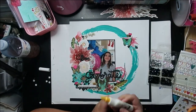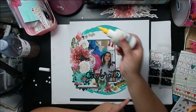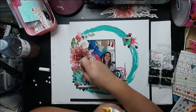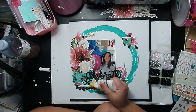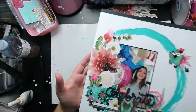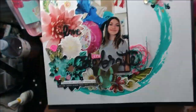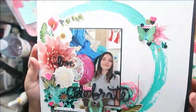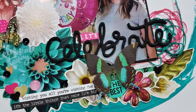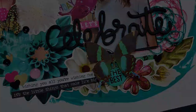So I added a little bit of embroidery floss right to that right hand side of the photo where the E in celebrate kind of went off the photo. It just was a bit of an awkward space there, so that embroidery floss filled that in. And then I added some enamel dots and some sequins, and that's it. That's my layout. I think this turned out so lovely. I'm really happy with how it turned out.